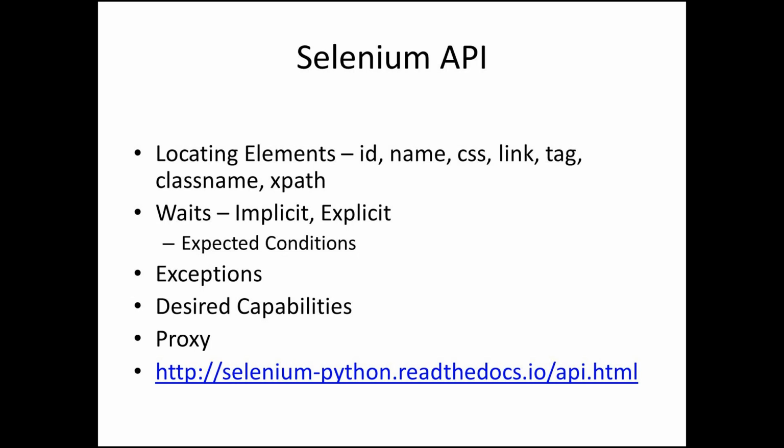And the expected conditions, of course, is an extension of that. It's just a package. Exceptions is key, right? Have great exception handling; you want to bubble up everything and catch it in one place when you're writing your frameworks. And then, of course, desired capabilities is what I mentioned earlier. This is another thing you want to have all set up, so you have to know what all you're going to be testing. You set that once, and you just pick whichever capability you want, run it, and your tests will run with that.